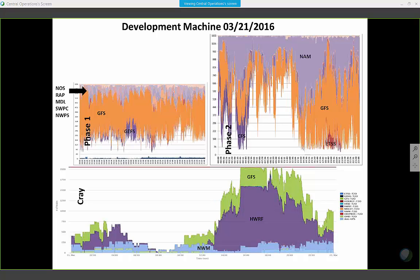All right. And then the National Water Model is, I think, the first time I've seen it. Is that going to be the operational footprint?